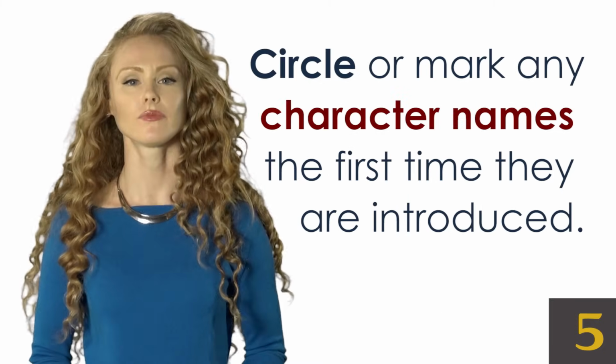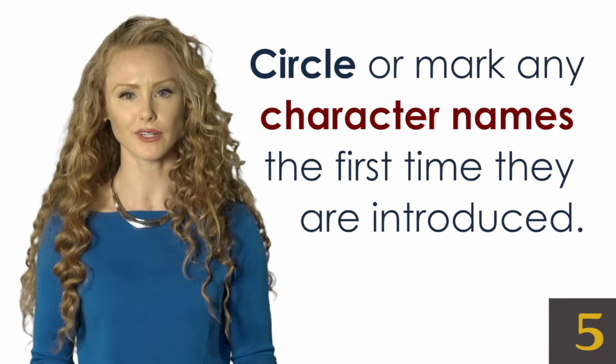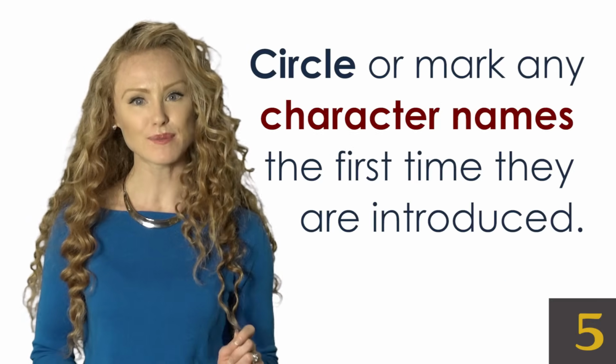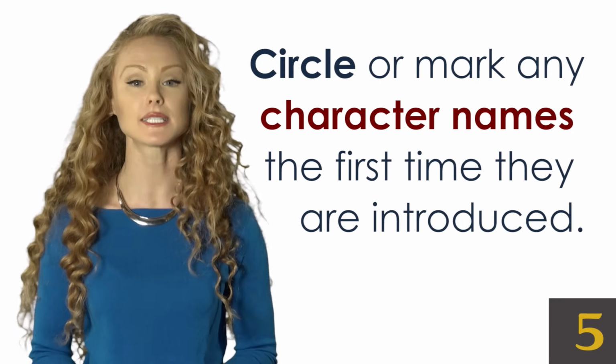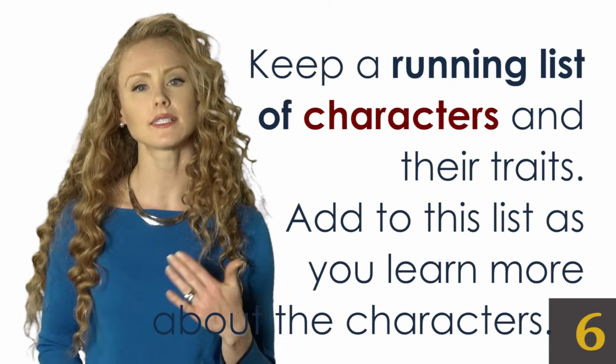Number 5, circle or mark somehow, pick a shape, use a trapezoid. I don't even remember what a trapezoid looks like. Circle any character names anytime they are introduced for the first time in the book. Number 6, keep a list somewhere, maybe on the inside cover, of all the characters and their traits.